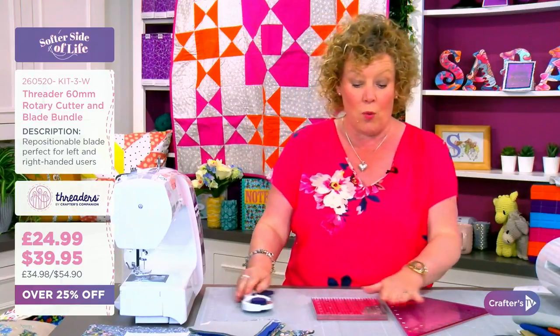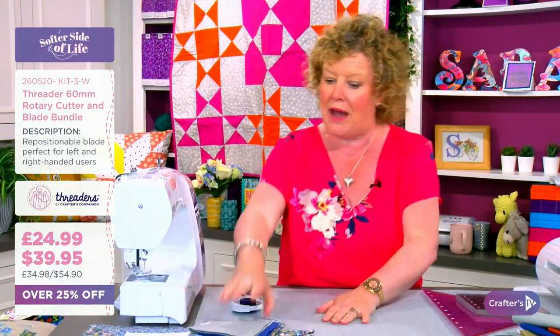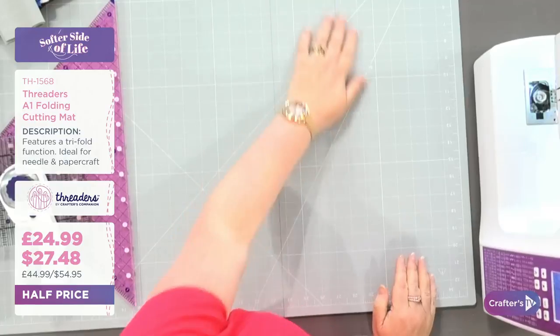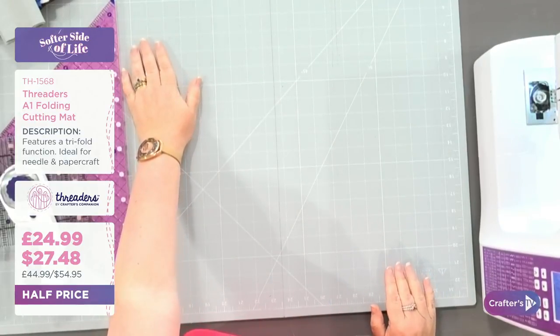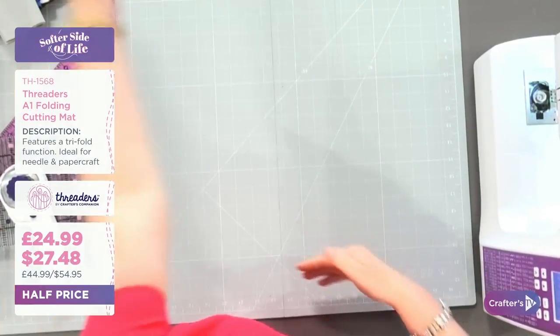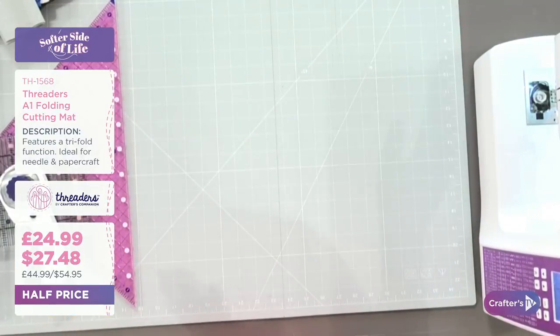Okay. So we've got our folding rulers to start. Now, just before I get onto the folding rulers, I want to talk to you about the mat, because we're going to go in the order that you would use. Now, the folding mat, this A1 mat, is fabulous. It's what I have on my desk at home because it takes up an amazing amount of space. You've got a full A1 space available to work on. The hands wafting is to indicate exactly how big it is.